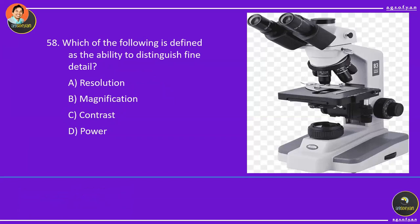Which of the following is defined as the ability to distinguish fine detail? For example, if you see two objects up here, sometimes if the microscope cannot see detail, it looks like you only have one object. But if the microscope is really good, you can see that actually there are two objects close to one another. So that property is called the resolution, or detail.